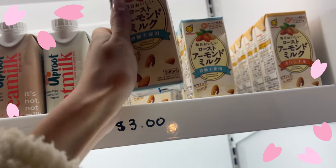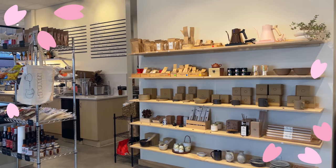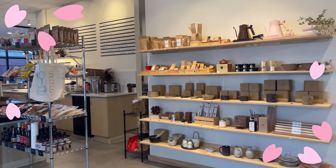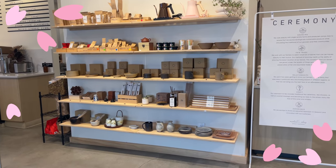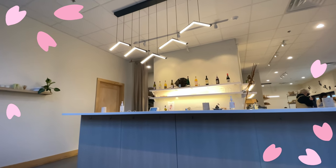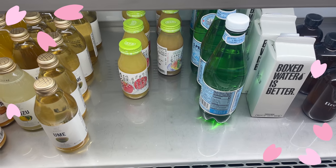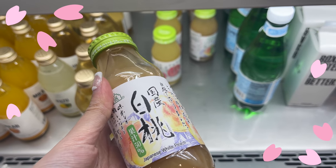And so here's what the interior looks like. It's a really, really cozy space. And I really appreciate how cute it is because I just think it looks so nice and it feels really nice to be in. So this would be a really good place to come and study for future reference, but I see some little drinks. I decided to get this white peach drink even though it was $5.